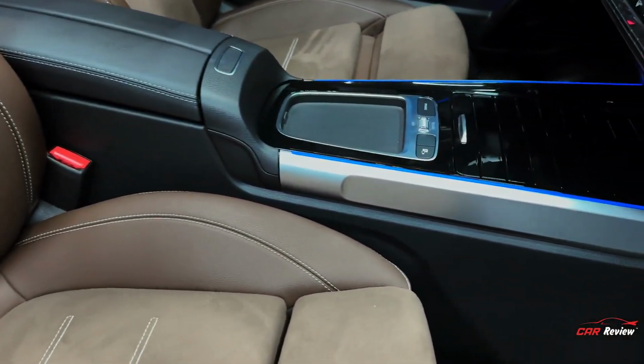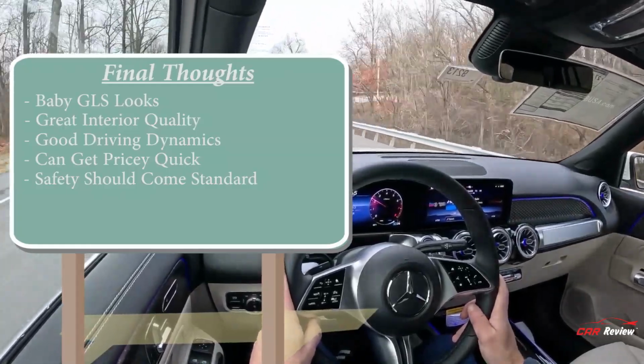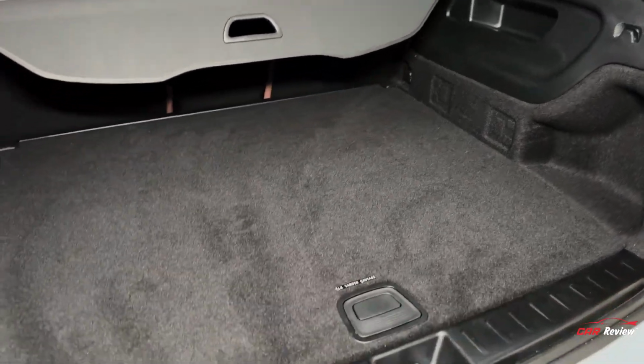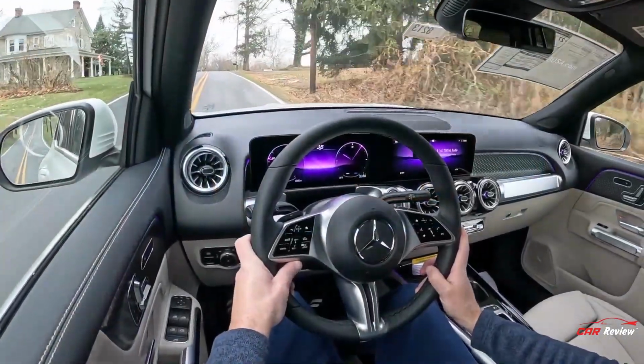All right, so now since we are around to the back of the GLB, first thing I want to mention is actually all the way to the top, you won't find a shark fin antenna whatsoever. It's completely hidden, so I love that. It's a very clean look up top. But anyways, just below that, rear spoiler with an integrated brake light, of course, rear window wiper.